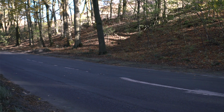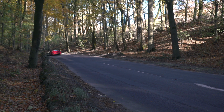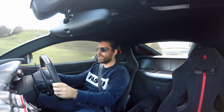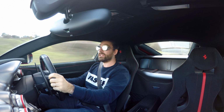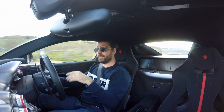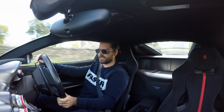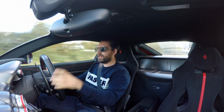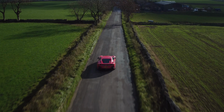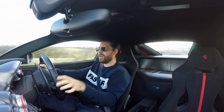Now, most people would quite rightly be forgiven for thinking that the TDF is in essence the 458 Speciale equivalent of the F12. And I totally understand why. On the outset, it is ultimately a lighter weight, more track-focused version of the car it's based on, which in this case is the F12. But if we look at the Speciale for a moment and then compare it with the TDF, there is one subtle difference which changes the DNA of the car.